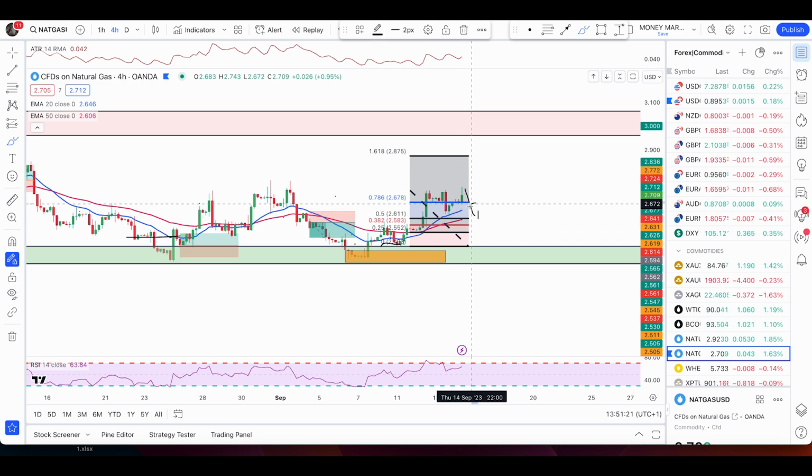If we have a pullback followed by a bullish engulfer, I'm still going to take long until the price hits my zone above on either platform. So these are the conditions I'll be looking at, and look at this condition. Once we have a confirmation, we are good to go long.